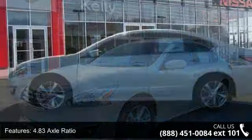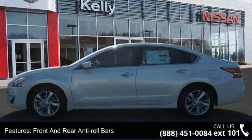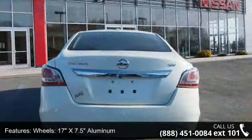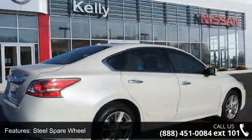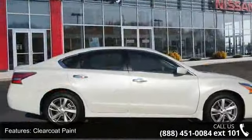This vehicle's top features include front-wheel drive, 4.83 axle ratio, front and rear anti-roll bars, electric power assist speed sensing steering, wheels, 17 inches x 7.5 aluminum, steel spare wheel, clear coat paint, chrome side windows trim and black front windshield trim, light tinted glass and trunk rear cargo access.